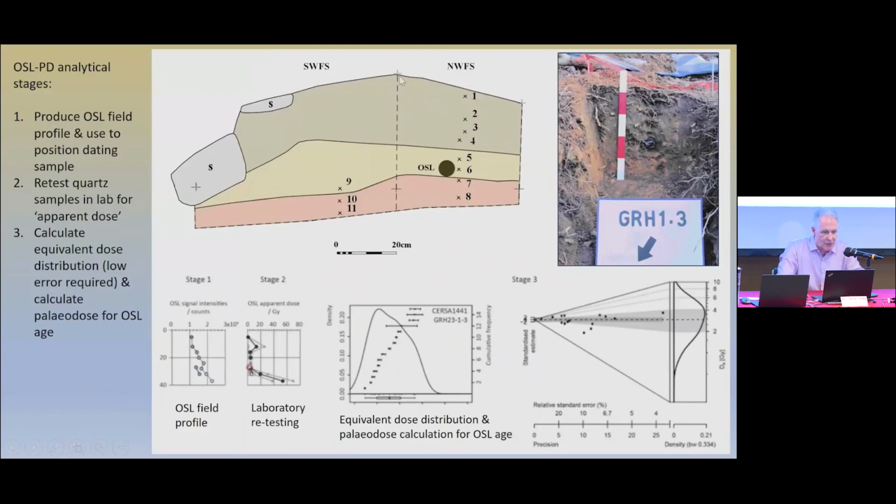And then we also have drawn the side profile as well, which is this section coming forward through the side with the terrace wall on the front. And based on the field profile we obtained from putting those samples through the instrument in the field, we identified the best location for positioning the dating sample, which is level with sample number 6 here.